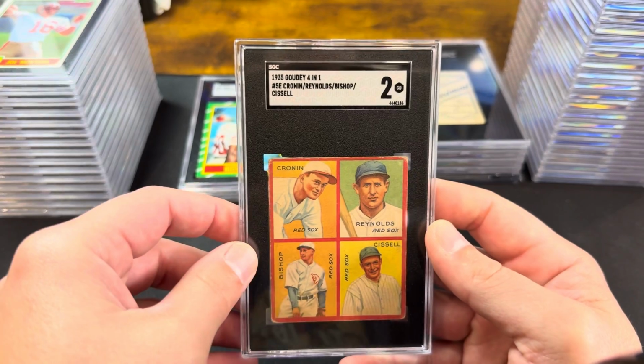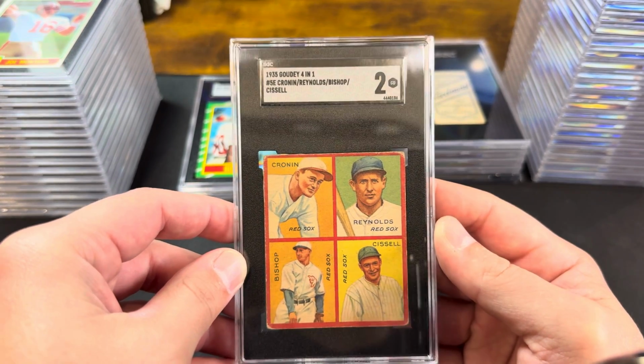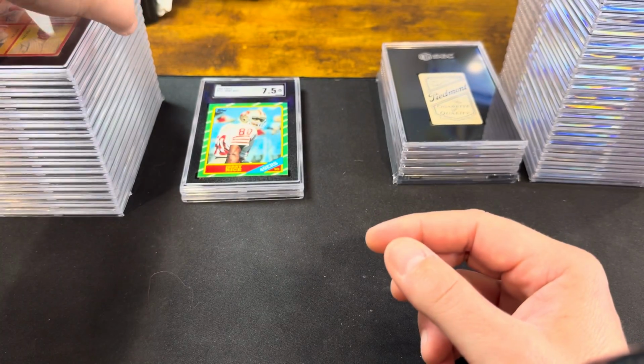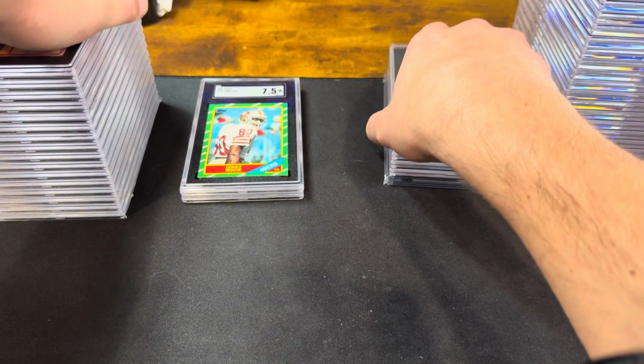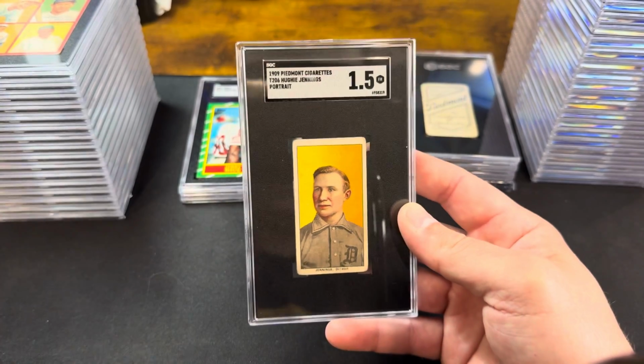This is not from the collection. This is a Gaudy 4-in-1 with Cronin, Reynolds, Bishop, and Sissel. So I picked this up at, I think, the Front Row Card Show out in Vegas or in Phoenix about 4 or 5 months ago. This is a separate auction buy here.